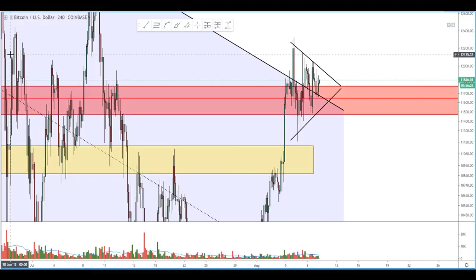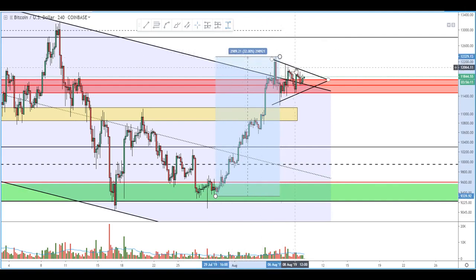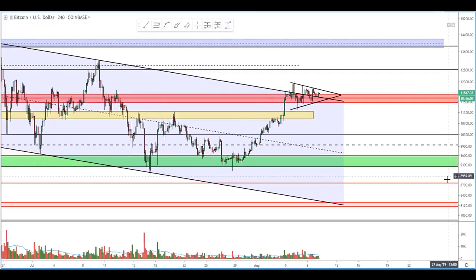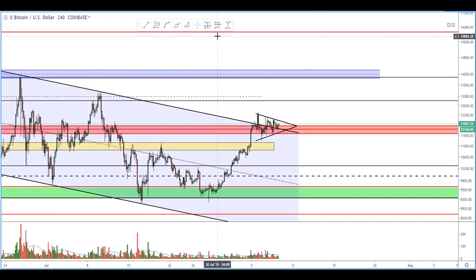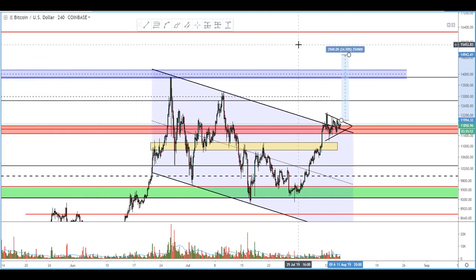And when we look at our price target for this thing, it's quite massive. So to calculate the price target for a breakout of a bull pennant, all we need to do is just find the swing low to the swing high, measure it, and project it going forward. So right now it's about a $3,000 price target. So we just take this $3,000 and we project it on top of our breakout zone. So let's just say hypothetically it breaks out here, and our price target would be right around this $15,000 area, maybe 14.9, whatever you want to call it.